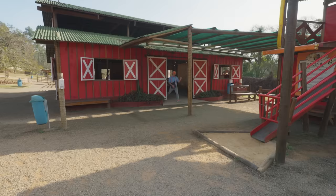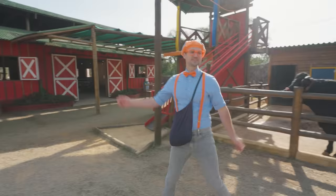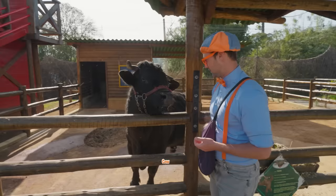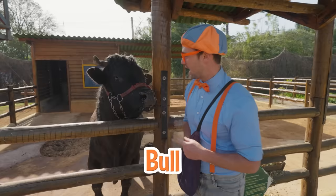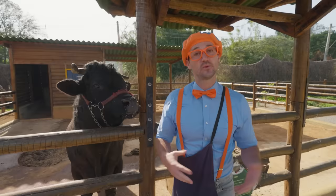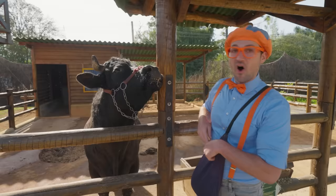Whoa, that farmhouse was so cool. I love taking care of all these animals. Whoa, speaking of animals, look at this. Hey, looks like a big cow, right? Whoa, this is actually a bull. I know it's a bull because of its antlers. Wait a second, it doesn't have antlers, it has horns. Do you see that? The difference between antlers and horns is antlers fall off of the animal, but bulls have horns. These stay on the bull its whole life.